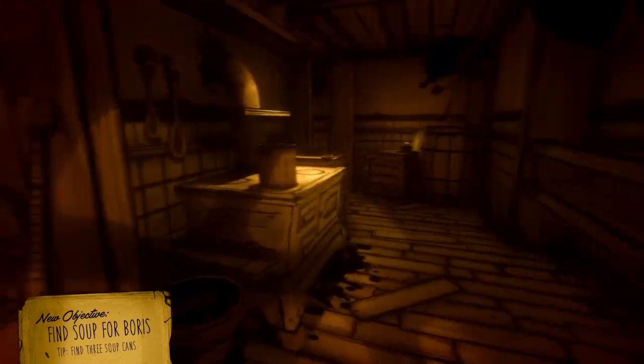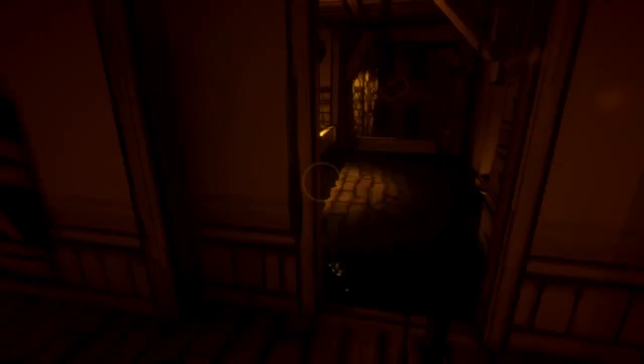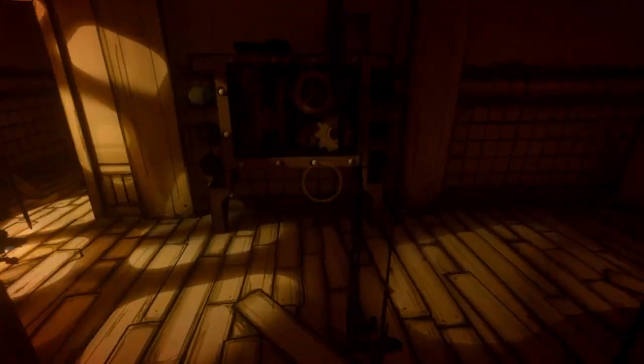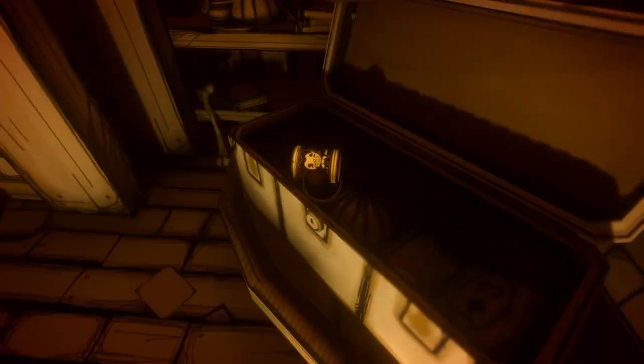Okay, find soup for Boris. Find 3 soup cans. Alright, well, let's look around. Hello? Alright, I have no idea what to do here. Oh. No, it's a bathroom. This one's locked. I can jump. Alright, can I open this thing? I can. That should be enough.